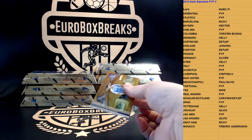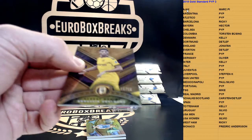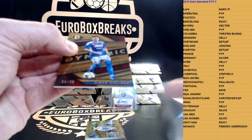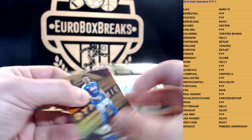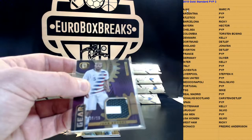Box. Here we go. We have Neymar /129 PSG. It's Mike. Then we got base of Hakimi /19 for Dortmund. Detlef again /19. 16/19. And we got dynamic insert /29. Zielinski for Napoli. Who is Napoli in this? You think Silvio? Yeah, Silvio. All right, first insert. Oh no, let's do the relic first, and that is United States man /19, John Brooks. United States all over in this product.